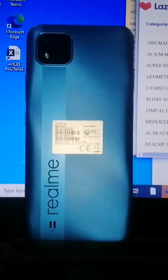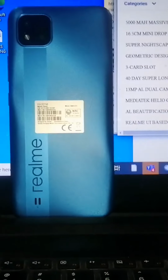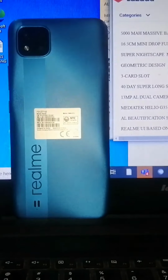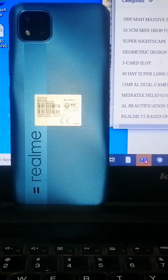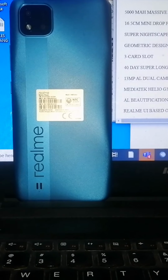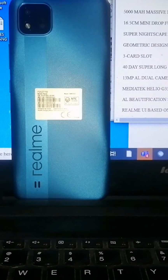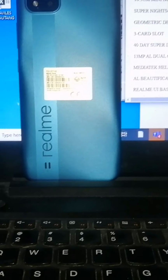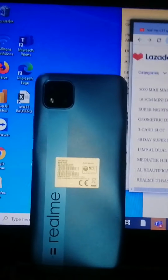Oh, ayan. So, nag-open lang ulit ako kung ano yung pinaka-specification niya because I'm not ready to open it. But I will give you the exact specification of the phone. So, it's 5,000 mAh massive battery, 16.5 cm mini drop full screen, super nightscape mode, geometric design, 3-card slot, 40-day super long standby, 13MP all dual camera, MediaTek Helio G35, all beautification selfie. So, pwede siyang pang selfie, guys. Maganda yung camera niya. It's based on Android 10.